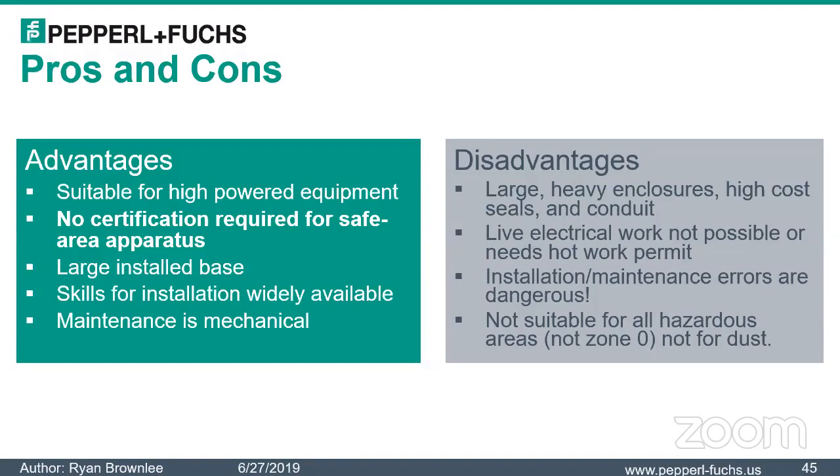The flame path, so the minimum safe gap: every gas group has a minimum safe gap. That's how you design something to be explosion proof. Everything's based off of that. Basically, the safe gap is the known distance, which each type of gas has, at which, at this width and this length, as a fire burns, it will self-extinguish.